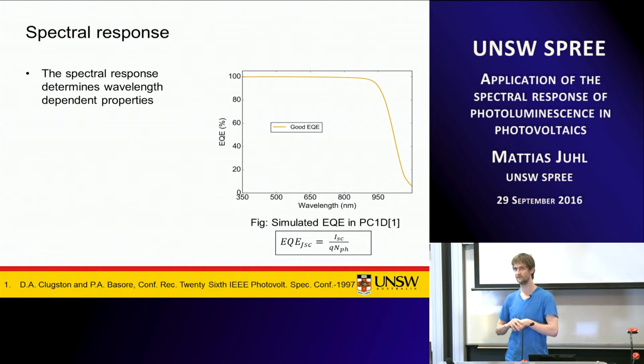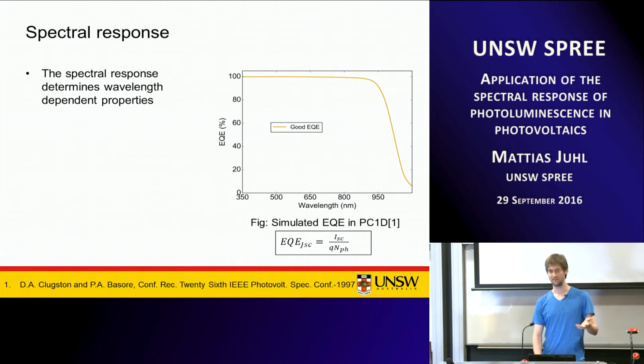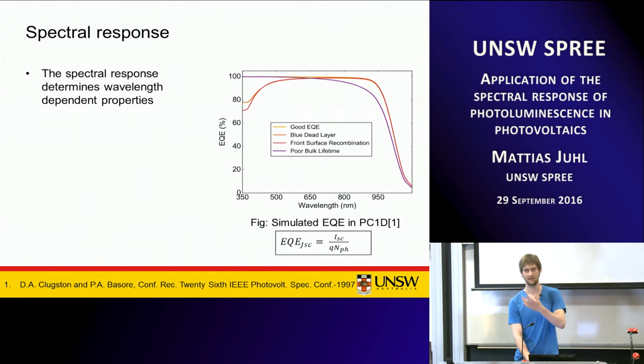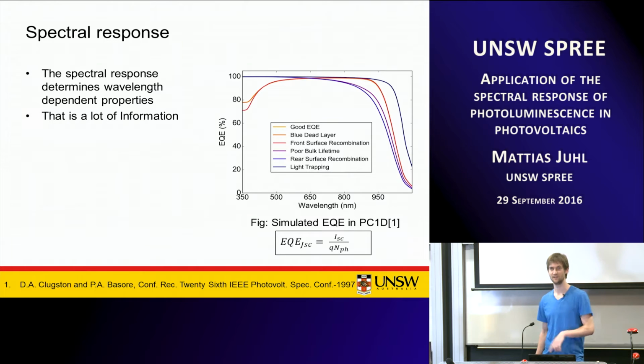And here we have an example measurement. And on the left axis we have EQE, and on the bottom axis we have wavelengths. And of course, we have a good measurement here to start with. We have a high EQE, so a high conversion of light to charge. And as we go out to longer wavelengths, our cell can't really absorb anything anymore, so it falls off. But there are many things that deviate from this, and we can see with an EQE measurement. A blue dead layer or some absorbing structure at the front, surface recombination in your cell, poor bulk lifetime, there's a dip in the back, and very similar, the rear surface recombination, and finally light trapping. So hopefully you'll agree with me that there's a lot of information there.